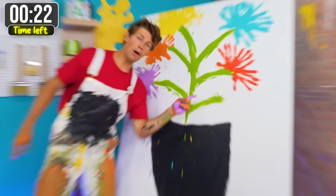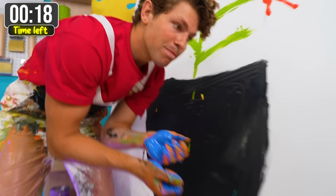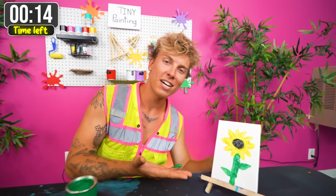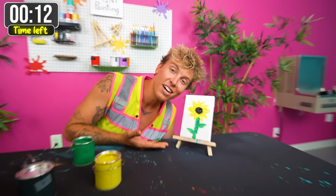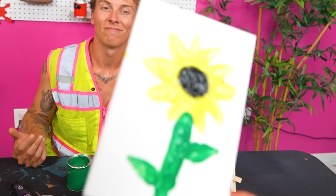Boom! One more flower left! Hurry! Dark blue. Let's do it. Come on, please. I need the point. All right, well, it looks like my tiny sunflower is done. It's for you. Thank you. Is it pretty? It looks amazing. Thank you. Hopefully the judge thinks so too, because I'm trying to win.